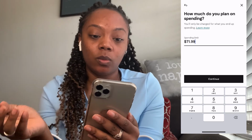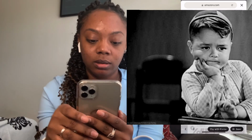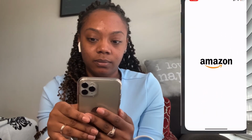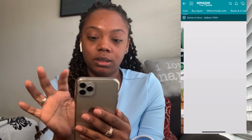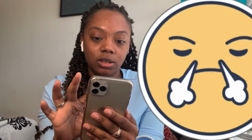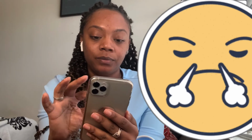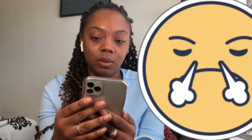Okay, how much do you plan on spending? $71.99. Let me see how much the total actually is, because I think the total was something different when it was in the cart, with tax and everything. Oh my god, Amazon, you're pissing me off. I literally have never had this happen before. Amazon is just being a bitch. Okay, with tax it's going to be $77.93. So we're going to proceed to checkout and deliver it to my office address first, because sometimes, oh my gosh, it's driving me insane.